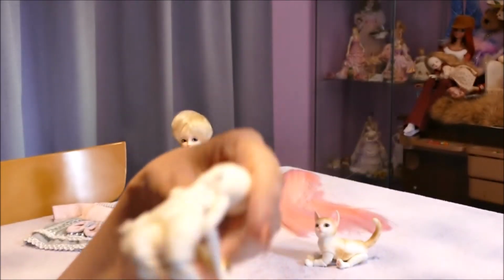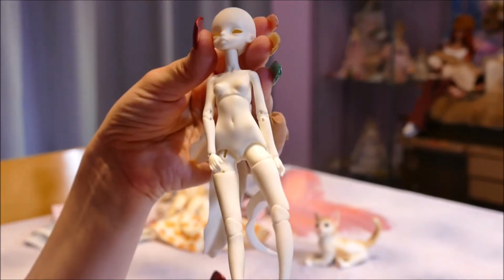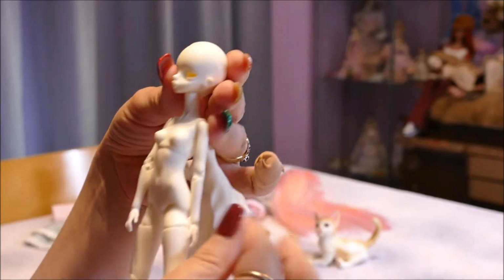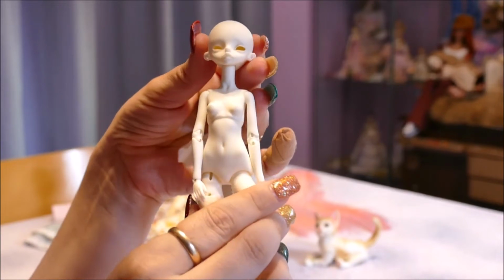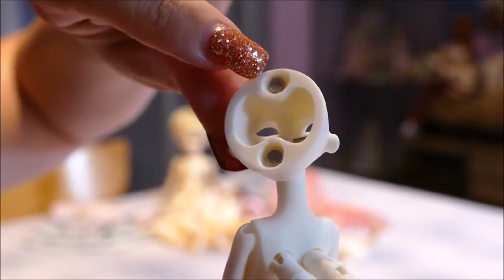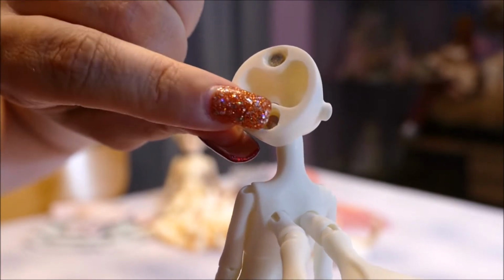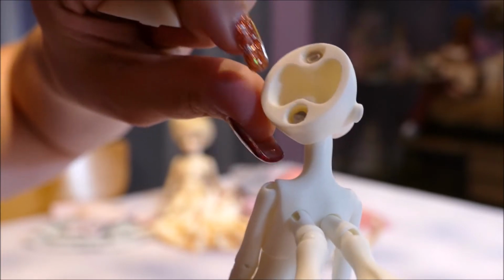Now I got this one without painting, as she's going to be a bit of an experiment for me, and for a teeny tiny mold, she's okay. However, there are some telltale signs. Inside around the magnets, it's really rough. There's lots of dents and holes and scrapes. There's this white stuff that keeps sticking to the magnets.